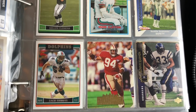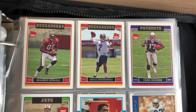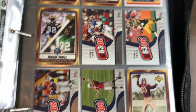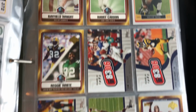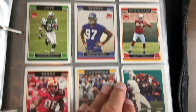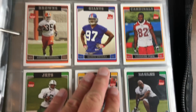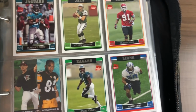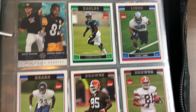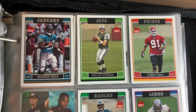But we'll go through this next binder, and then go through this box. And I haven't gone through the box at all. Like I said, I just flipped through this binder pretty quickly. Didn't actually go through it in depth until right now. And even right now, a lot of these names are foreign to me.